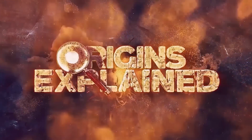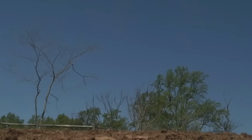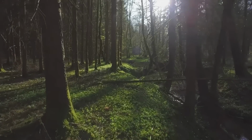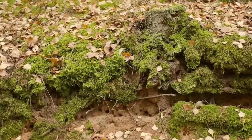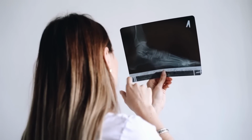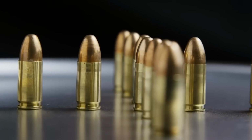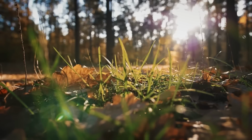Hidden battlefields. Hidden within the mossy forests of northwestern Europe are the ghosts of brutal dogfights from World War II. These forests may not look like it, but they are covered in the scars of war. Bomb craters that look like natural sinkholes in the earth, trenches that you can still fall in and break your ankle, and more ammunition than you can carry hidden underneath fresh layers of dirt and grass.